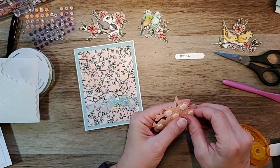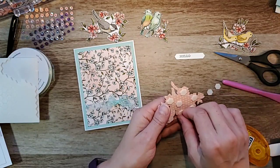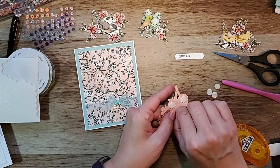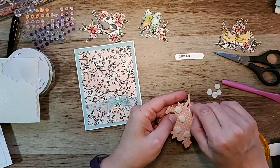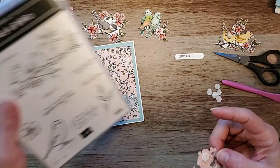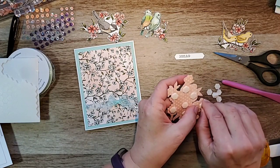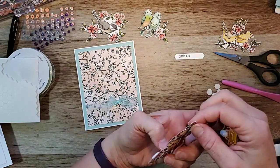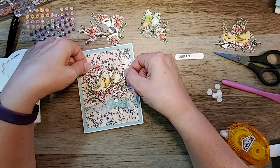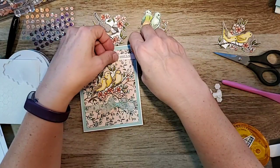There we go. And then we will add our little greeting. I thought the little greeting was cute. And that's part of the stamp set from the Free as a Bird. So I'm gonna pop that up like that. And then I've got my little greeting.